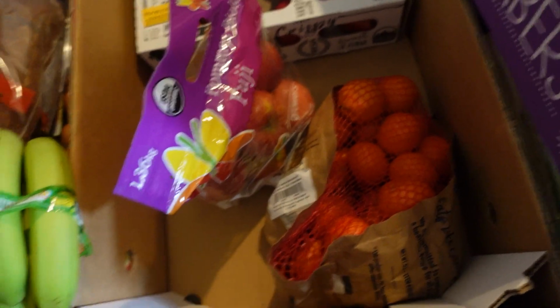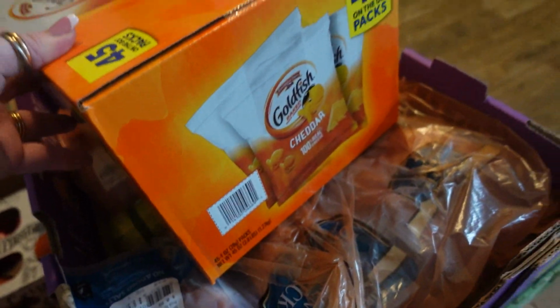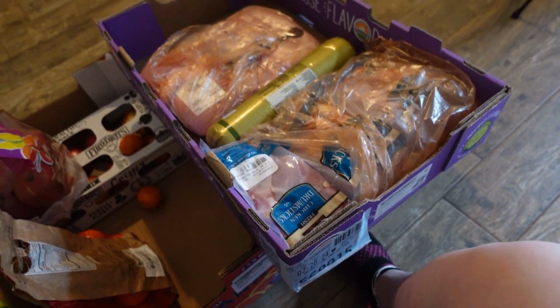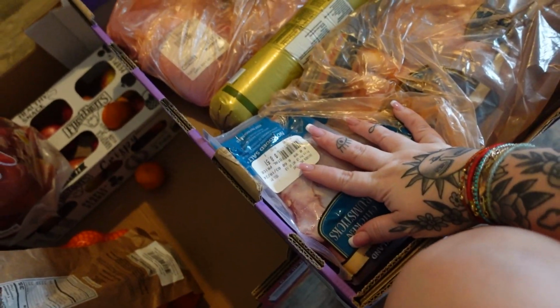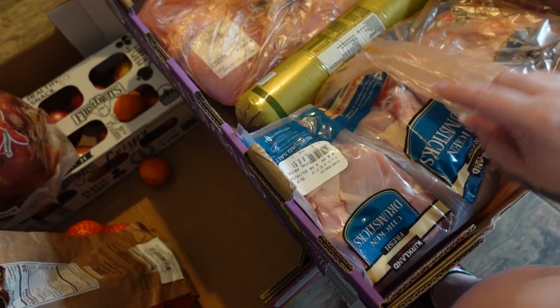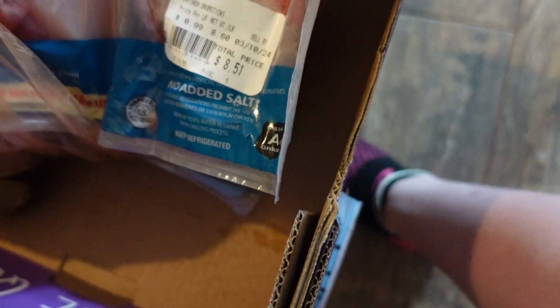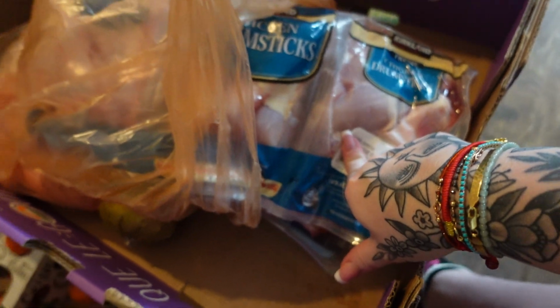All right, as far as produce is concerned, I got Honeycrisp apples and Fuji apples and this big old bag of mandarin oranges from Florida, actually. Big thing of goldfish. And then for meat, I did not get a lot because I'm working on cleaning out my freezer, and I probably will put that in the vlog next week. But we do need some meat. So I got chicken drumsticks, which I never ever get, but I could not believe this price. $8.51 is insane for almost 9 pounds of meat.